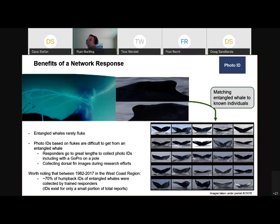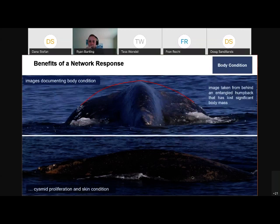It's worth noting that between 1982 and 2017, about 70% of the IDs of entangled whales that we have were collected by trained responders. So even though we have relatively few IDs from the total ensemble of entangled whales, where we are able to match it, that largely comes from entanglement responses.